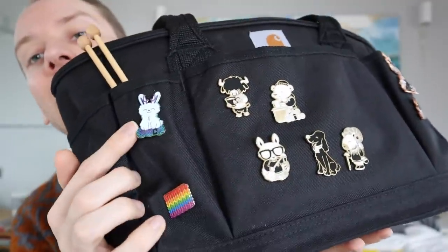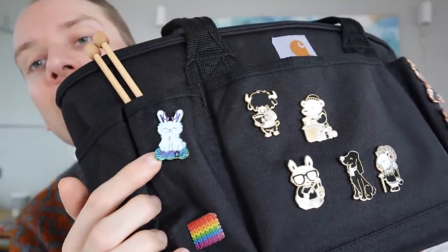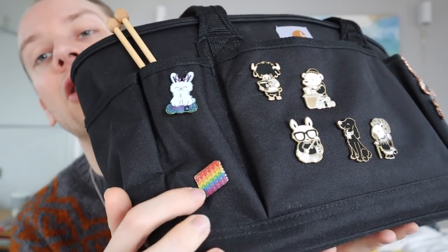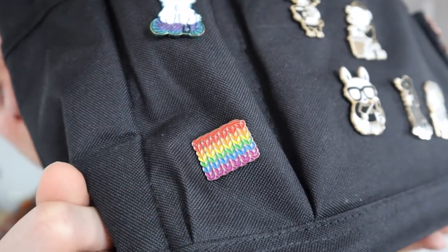And then over here, this is their Pride Month. This is the Jackalope one. And then this I picked up in a yarn store, Yarnify, in Chicago, which is a little rainbow swatch, which I thought was really cute. So that's my yarn bag. That's what my next WIP is living in. And I'm actually going to pull this out.